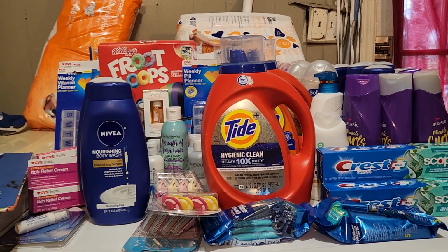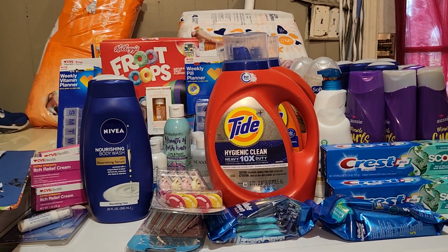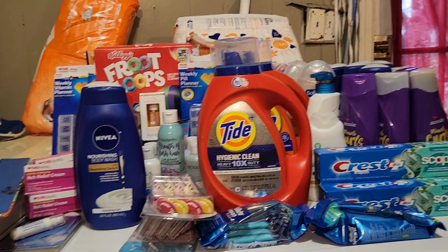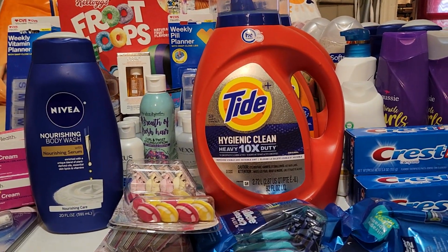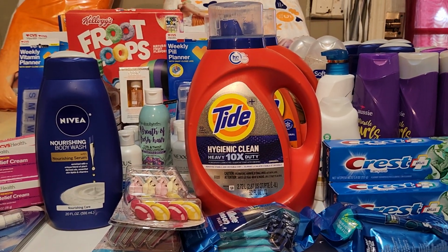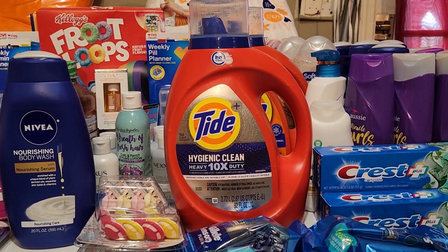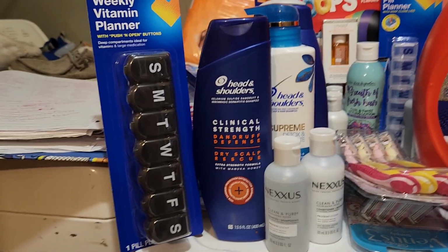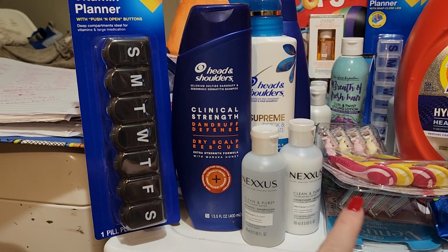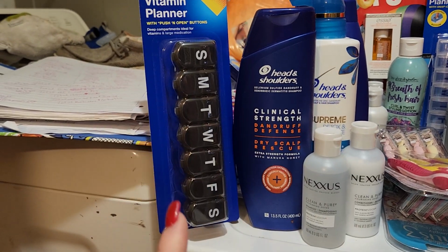I have like a million receipts, so I'm gonna go over them one by one in the order that I made the purchases so that you can follow along a little better. Okay, so on the first receipt that I did, the spend 30 get 10, which is with these 5 products.